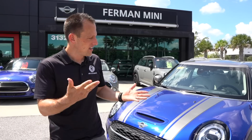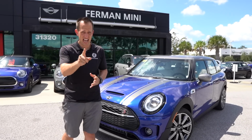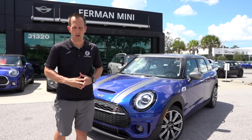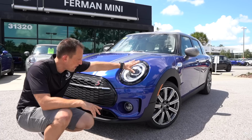So let's go ahead, go over this 2020 Mini Clubman S, because the S means what? Power, superpower, because there's a turbocharger with more power underneath the hood. But let's see what's different for 2020. All new for 2020, refresh.